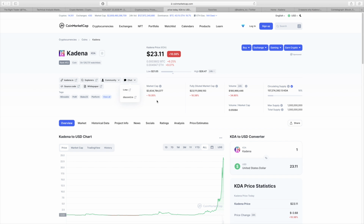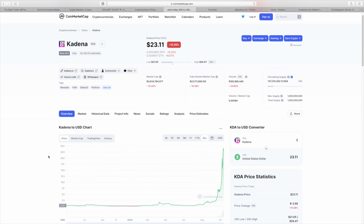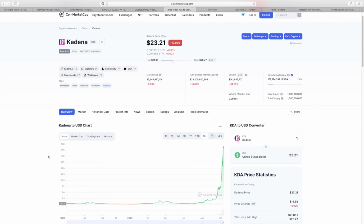Today we're going to be taking a look at Kadena, which is a cryptocurrency that recently skyrocketed. This is actually one of the hottest cryptos right now, and I think it's going to become in the future one of the biggest cryptos as well. I'm expecting this to have pretty much full top 15, top 10 potential, comparable to Solana in its early days.